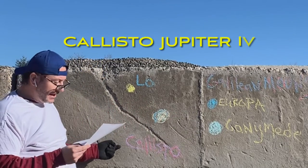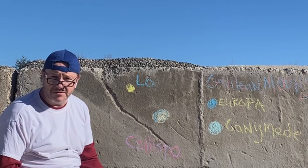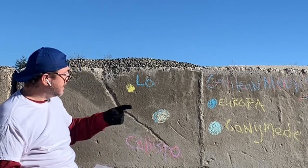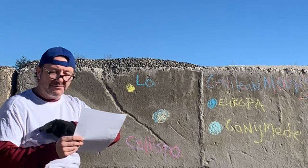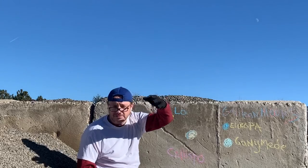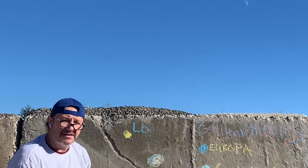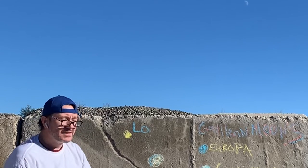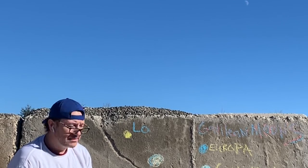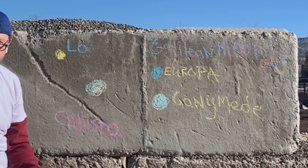Callisto, not to be confused with Calypso, which is a moon of Saturn. It's made of ice and rock, named after a nymph that was attracted to Jupiter, to Zeus, to Jupiter. And then Hera found out, got all mad, turned her into a bear, and then her son hunted her and killed her. So these are the four largest moons of Jupiter.